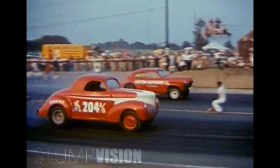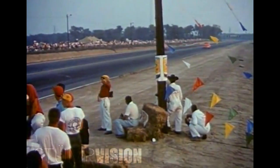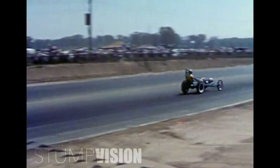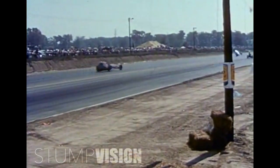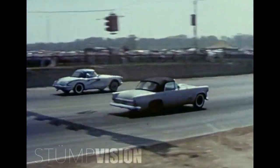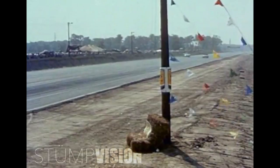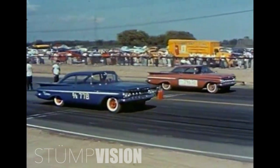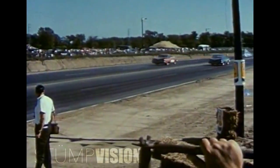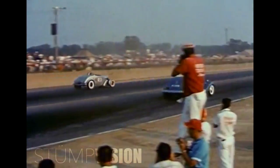Bill Parker in his A-gas coupe against Bill Waddell. Two four-bangers with Ray Huckabee of Houston, Texas on the spectator side, taking an early lead. A Thunderbird and a Corvette in the sports car class. Two Chevy sedans vying for class honors. The original hot rods, 2 street roadsters.